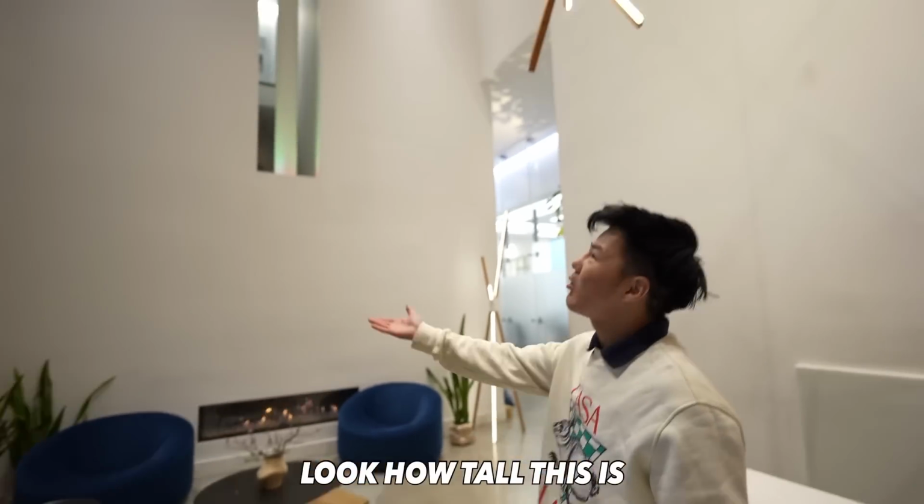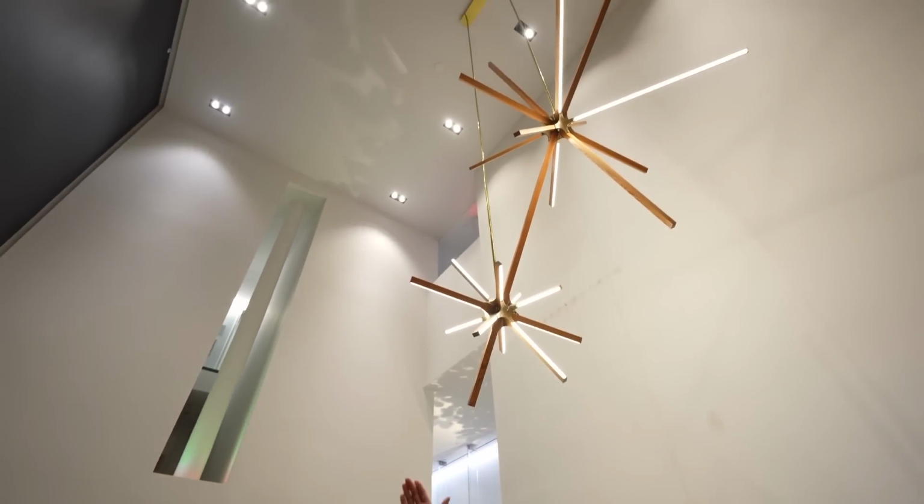It's the best. Look how tall this is. It's gotta be like 35, 40 feet. It's up there. That almost makes it feel like we're in a church, waiting for a choir to start singing.